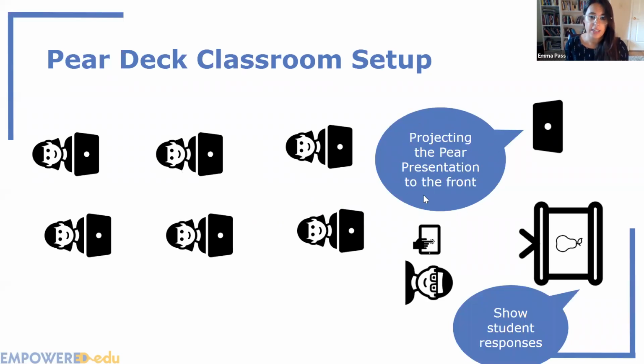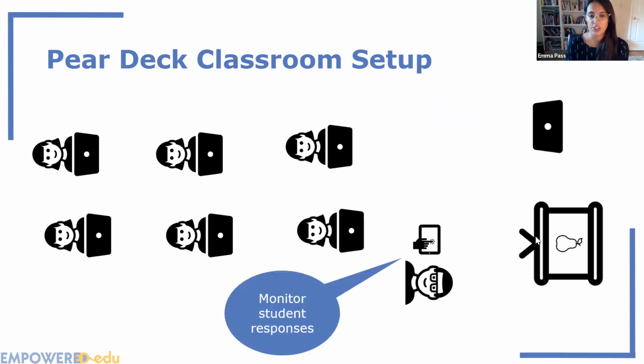As a teacher, you'd be projecting the Pear Deck presentation to the front of the room. And this is also where you can show student responses. So again, those individual responses that you want to highlight, or whole class responses with anything hidden that might be inappropriate. And ideally, as the teacher, you're monitoring those student responses on an individual device. So for me, I usually have my phone or an iPad that I can pull up that teacher dashboard, which allows me to be really mobile. So if I see a response from a student that needs immediate correction or intervention, I can go right up to that student and give them the direction that they need in the classroom.